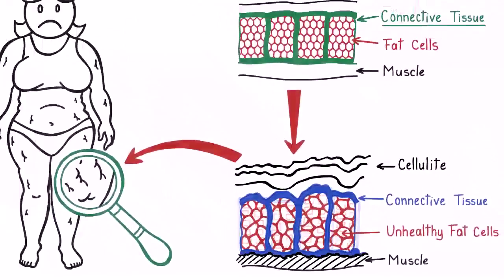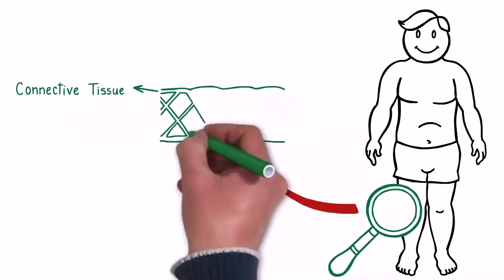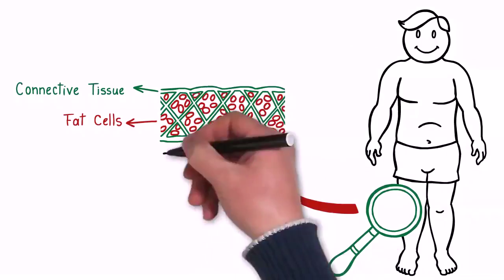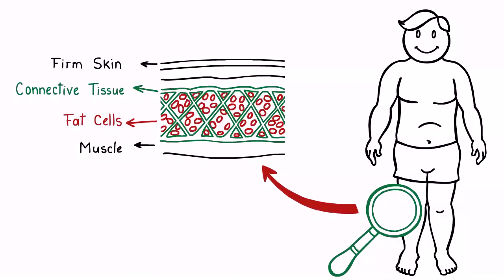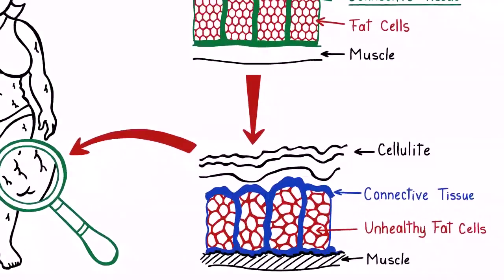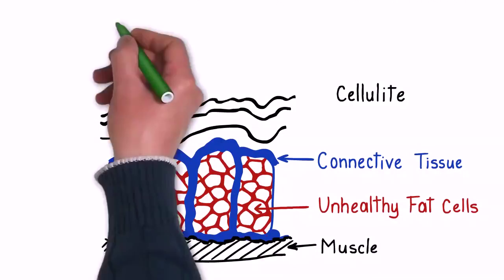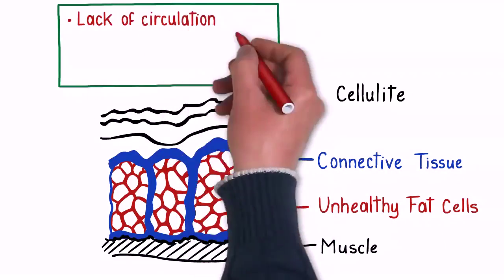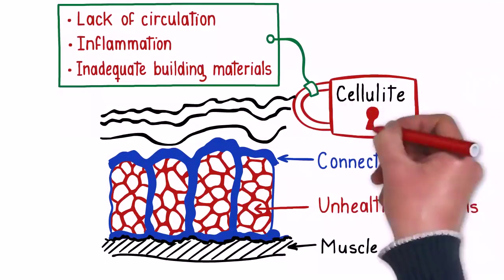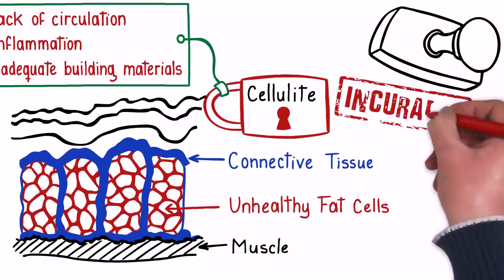That's cellulite. On the flip side, men's connective tissue is crisscrossed, sort of like a net or a honeycomb pattern, but without the columns. That keeps the fat evenly distributed and makes cellulite much more unlikely. Not fair, I know. In essence, once the skyscrapers or columns underneath your skin are damaged or weakened from lack of circulation, inflammation, or inadequate building materials, cellulite is locked into place. That's how cellulite has developed a reputation for being incurable.